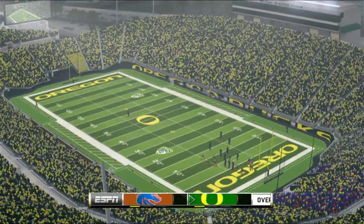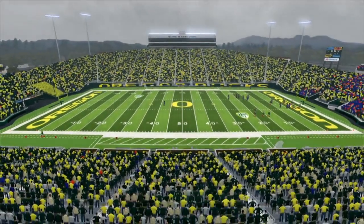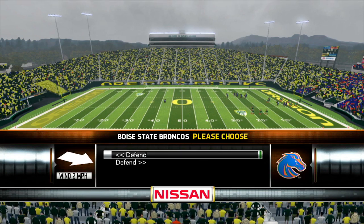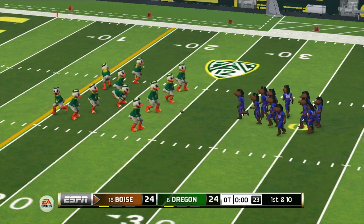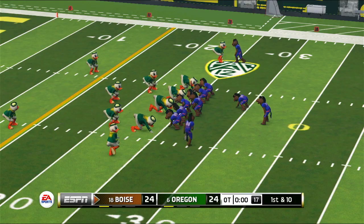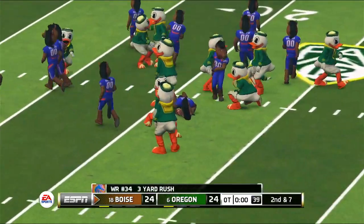So it looks like 4 quarters wasn't enough. We're heading to overtime. Well, we played an hour, and it's still not enough. We're set to kick off here in overtime. Eyes on 34. Go. Makes it to the 22-yard line.